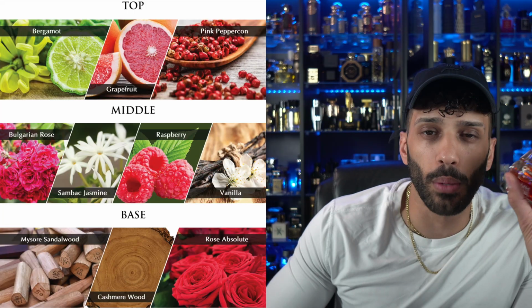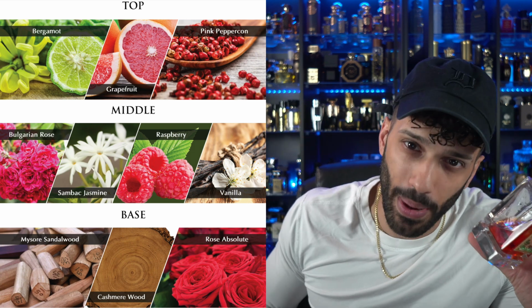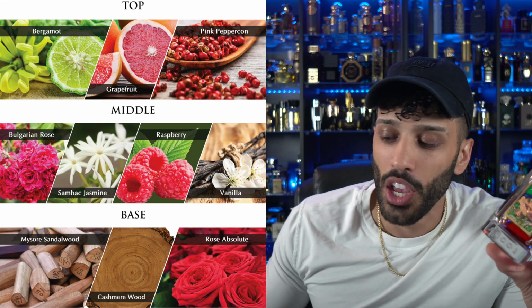They include grapefruit, bergamot, and pink pepper, which really allows this fragrance to open up literally like a rose champagne. That's the opening of this fragrance. Smells like rose champagne. But shortly after that opening, and I mean within a couple of seconds, you're going to be just enveloped by this jammy, juicy raspberry quality.